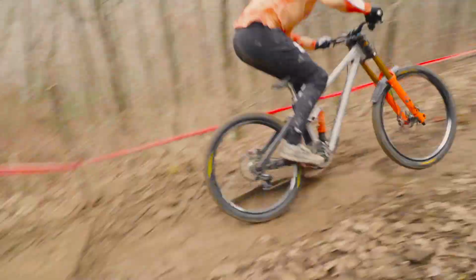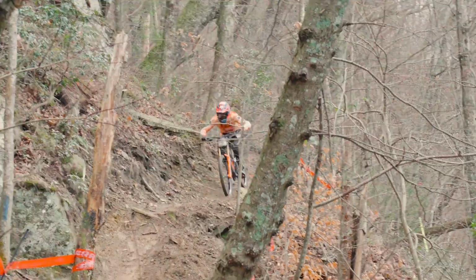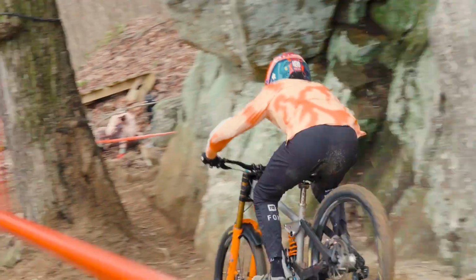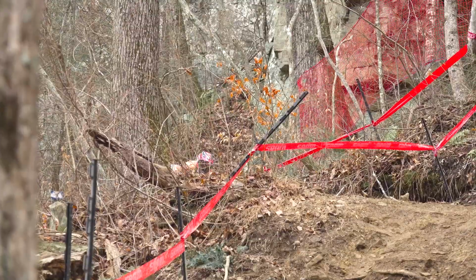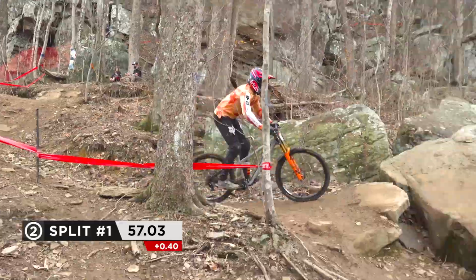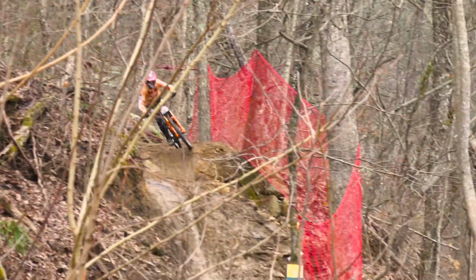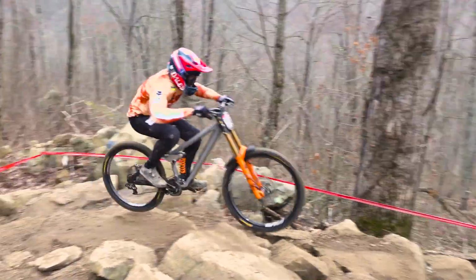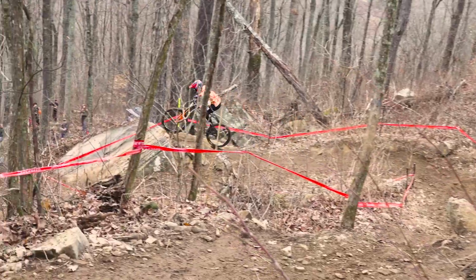Well, looks like Dino slicing up the course here so far in TTC. Neko's keeping it nice and smooth up here. Plenty of time to be gained in these technical sections lower on. Split number 1, it's going to be good for him. He's in the red by just 0.4. Seeing that he is able to get that Frameworks frame good enough to speed out of each one of these turns.